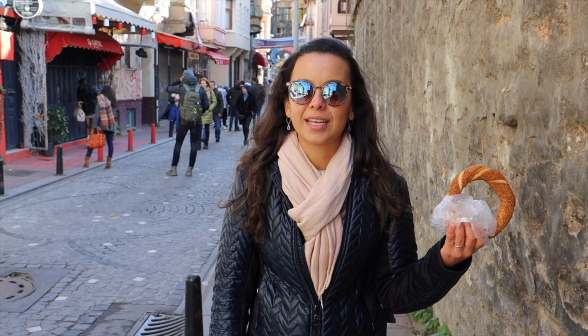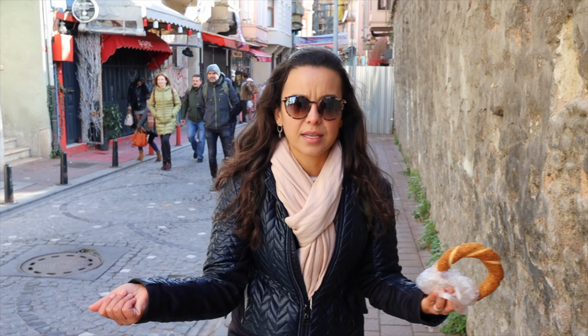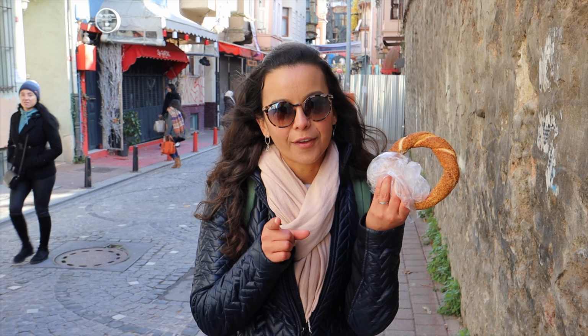Then we took a photo, and then he comes to me and hands me 3 simit, puts it in a bag, and he's like, "Yeah, 10 lira, 10 lira." I'm like, "I don't want any simit." So we ended up buying one. Don't fall for that. No, it's not nice. I'm going to eat it though, but it's not nice.